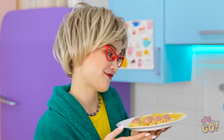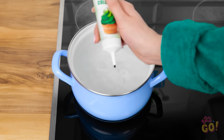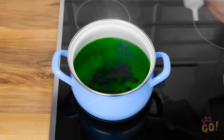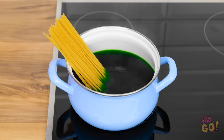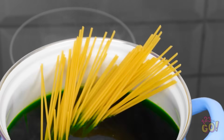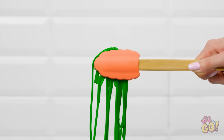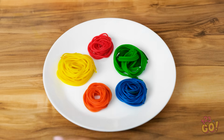I've got it! First, we need piping hot water. Time for a little pop of color. Ooh. Now in comes the pasta. Slide right on in, guys. Once they get all nice and soft, take them out with some tongs. Look at all these super fun colors! Lunch is ready!